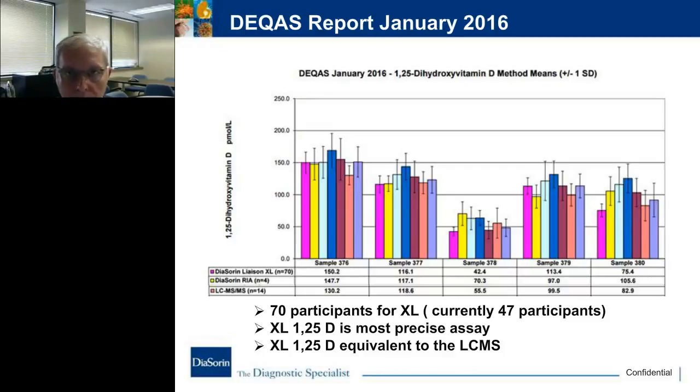The next slide reports the DEQAS data collected up to January 2016. At this point in January, we had 70 participants reporting data. To compare our product, we are just indicating the histogram, because this is what we are allowed to present with our product, the RIA. In the meantime, the number of participants has been reduced with our product and the mass spec.